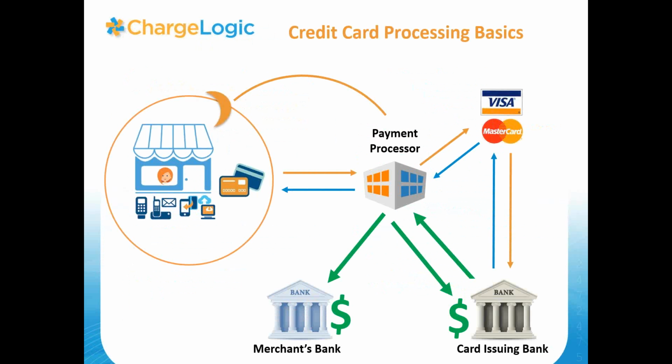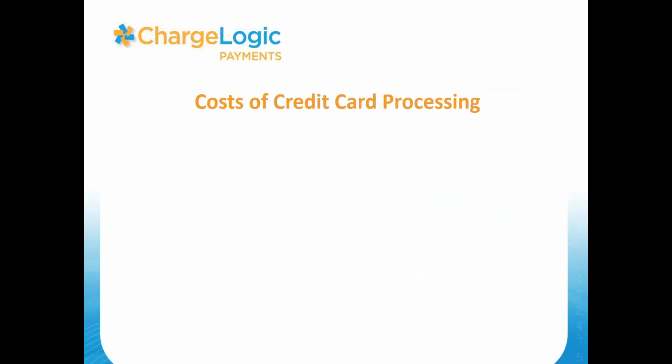All right, so now that we kind of know who some of these players are, let's talk about how these fees are assessed. And this is all designed really more of an educational piece to help you understand how these fees are being assessed and how to get the lowest possible fees.